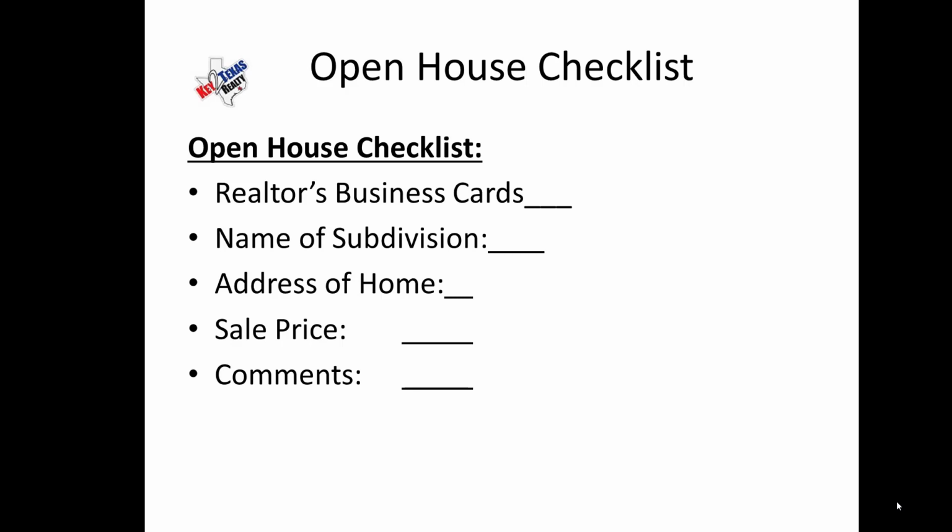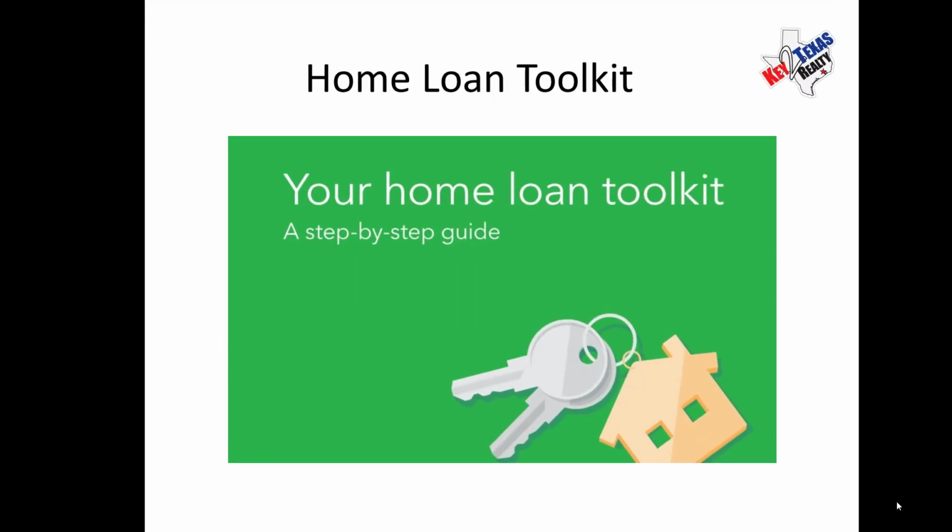Again, the open house checklist, just a few little things. Just make sure you have the realtor's business card. Try to jot down the name of the subdivision you visited and the address of the home and the sales price and any comments you may have. Maybe you like the house. Maybe you liked a lot of the features that it had and you want to go back and possibly make an offer on that particular home.